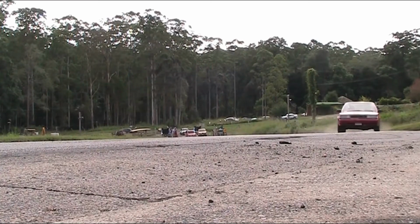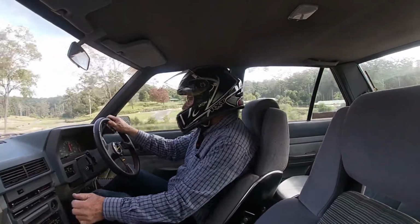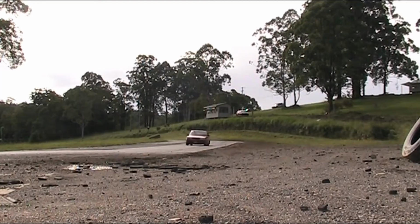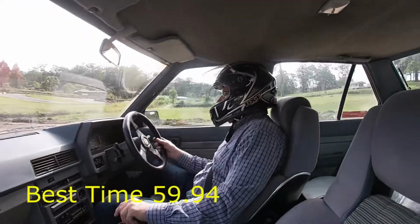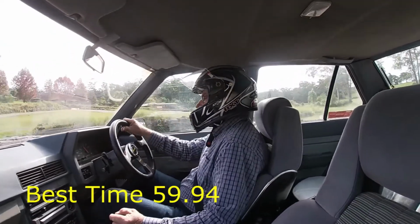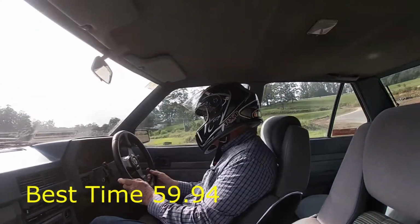Beautifully through there. So using all the track and across the finish line he goes. Good lap there for the Toyota Corona. On the slow down lap here. Oh, he's beaten a minute, 59.94. Good time there.